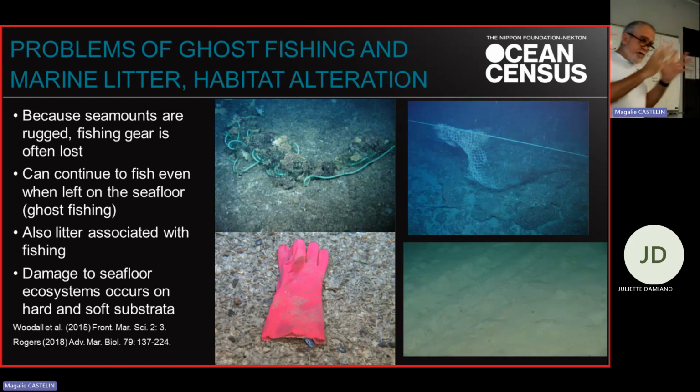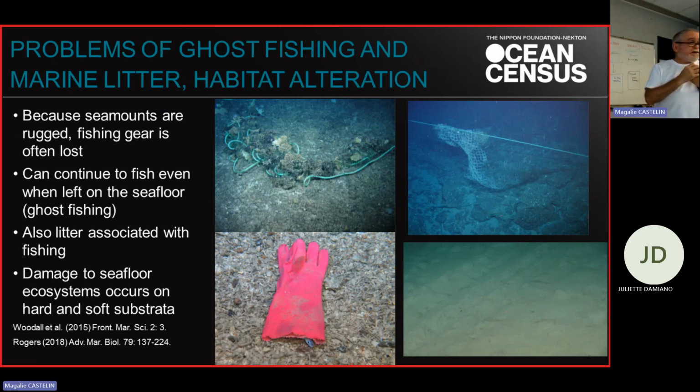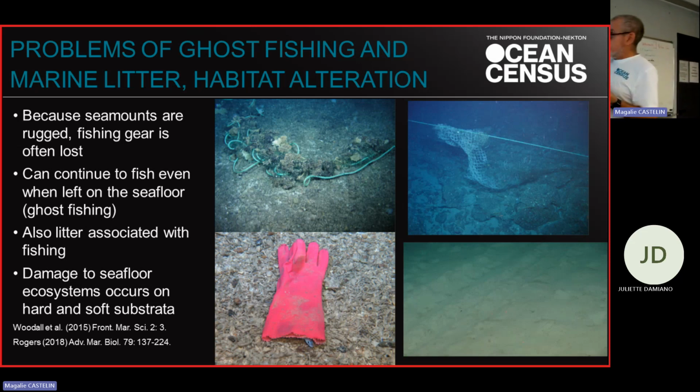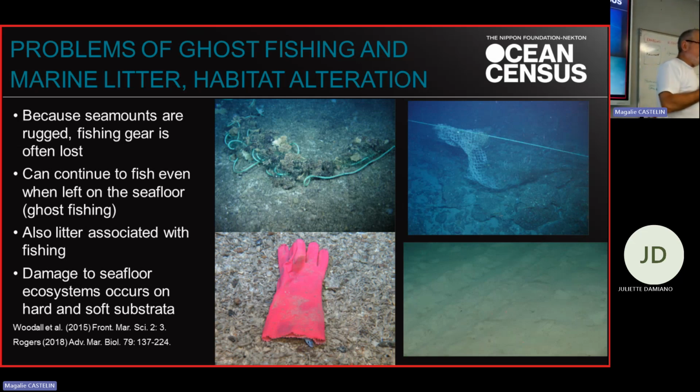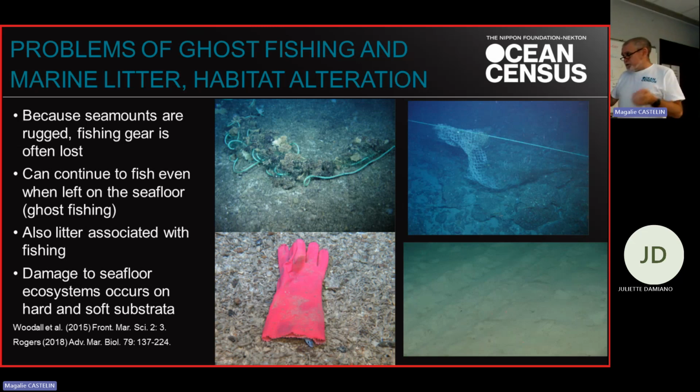This, of course, leads to other issues as well. Fishing gear is often lost on seamounts. So you often see ghost fishing gear left behind on seamounts, trawls, lobster pots, whatever it happens to be. And also lots of litter left behind on the seafloor as well. So beer bottles, bits of engines, fishermen's gloves, all sorts of things.